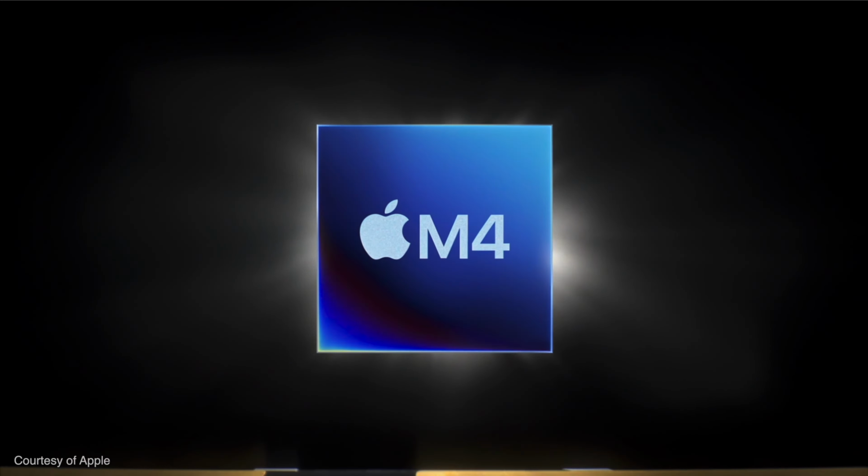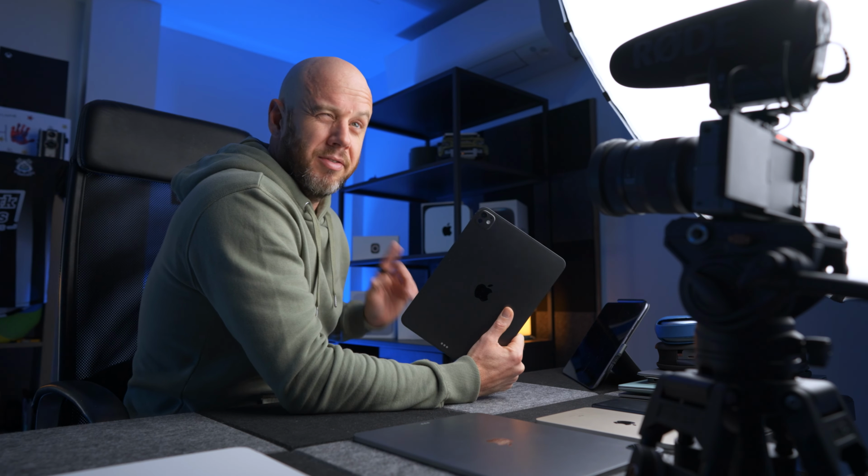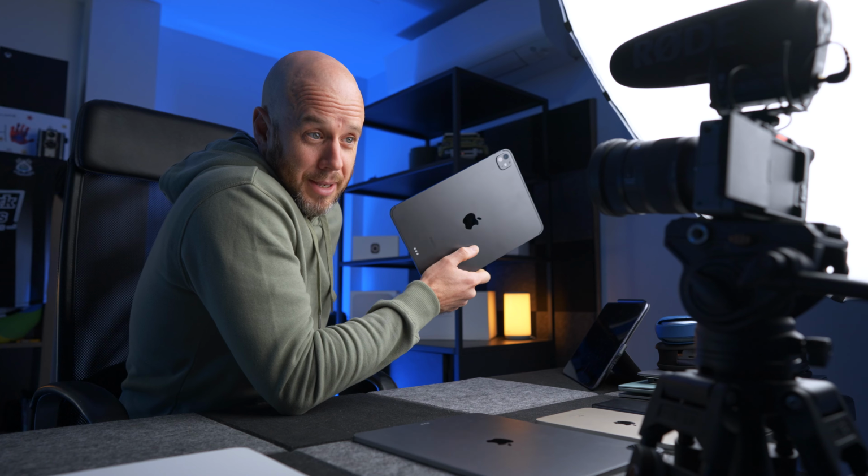Okay, so what if you need more power with your iPad? Well, you go for the iPad Pro, obviously. This is the M4 11-inch version, and it's my main iPad. So I use this every day. I use it for writing, for Slack, for email, and for lots of other stuff that you don't need an iPad Pro for, to be honest. But I fell in love with this when I got a review unit from Apple. They sent me one at the time of the M4 launch, and I was just blown away.